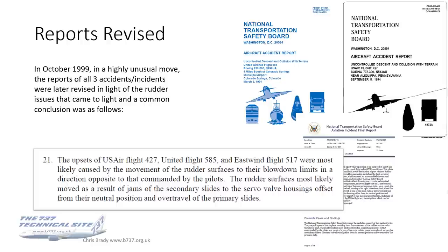In October 1999, in a highly unusual move, the reports of all three accidents and incidents were later revised in light of the rudder issues that came to light, and a common conclusion was as follows: the most likely cause was movement of the rudder surfaces to their blowdown limit in a direction opposite to that commanded by the pilot. Those surfaces most likely moved as a result of jams of the secondary slide to the servo valve housings, offset from the neutral position and over travel of the primary slide. So in other words, it was the dual concentric servo valve that did it.